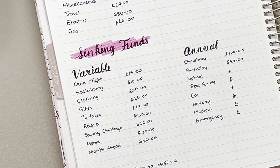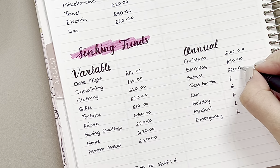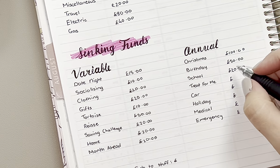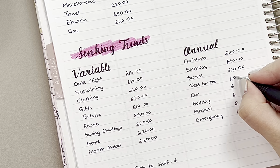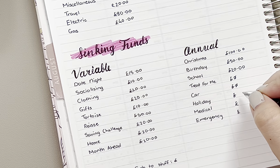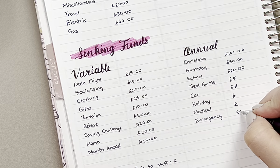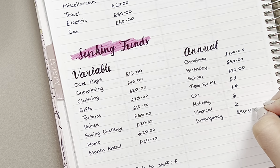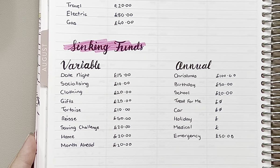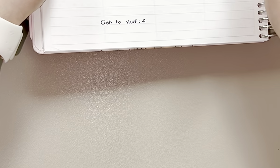Birthday is getting £50. This is for the children's birthdays. School will be getting 20. School again is another one right now that will be getting stuffed at every stuffing. Treat for me, I'm putting 0. Car, 0. I'm not sure about these 2. I'll come back to them if we have any money left. And 50 on emergency. So I need to actually count the cash, don't I?